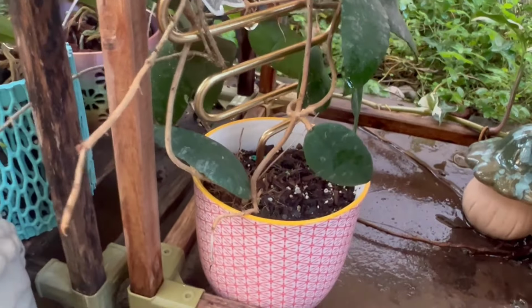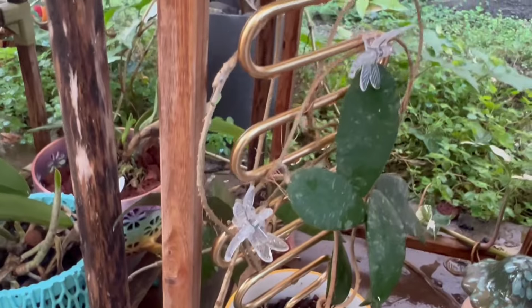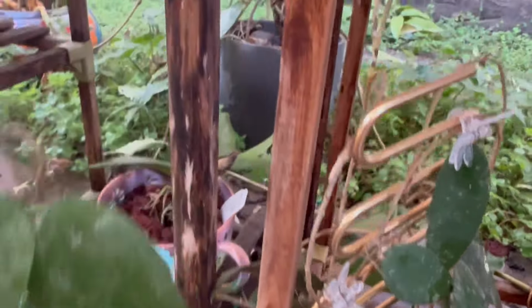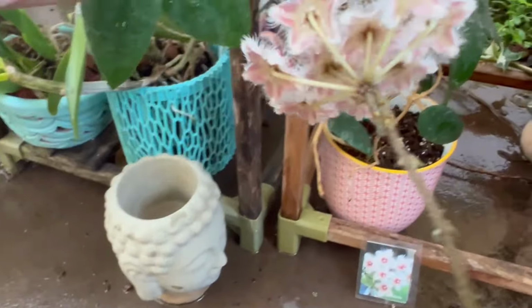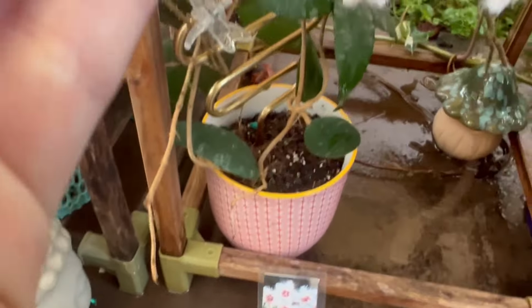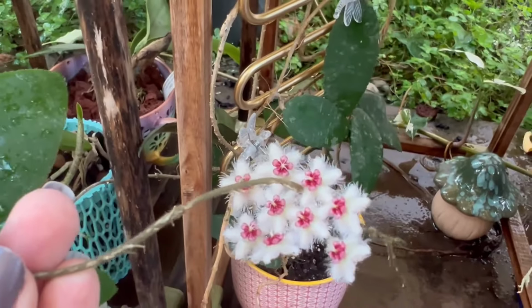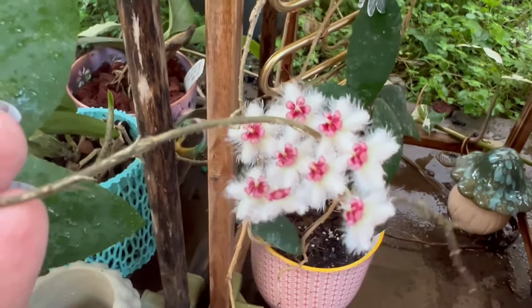It has to be sitting in, I don't know, something that can hold it better. But anyways, she started climbing and she got stuck to the shelf, and now she's just dangling here. And maybe I'll just go ahead and clip her there to enjoy these flowers. I'm so excited to be able to share this with you guys. She's so beautiful.